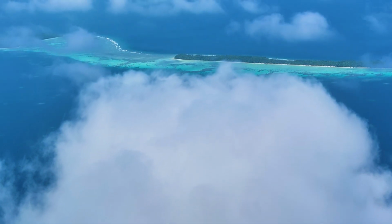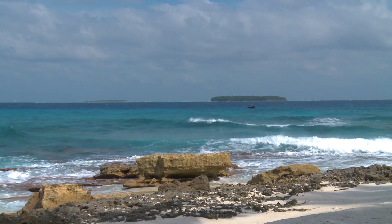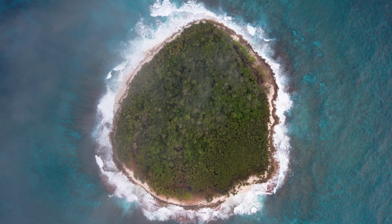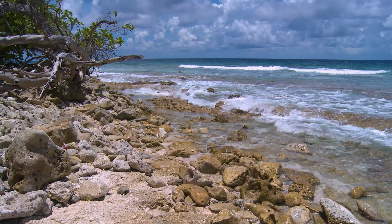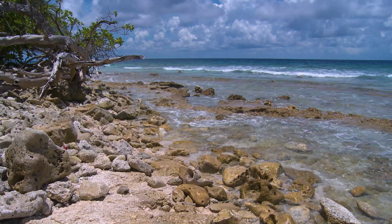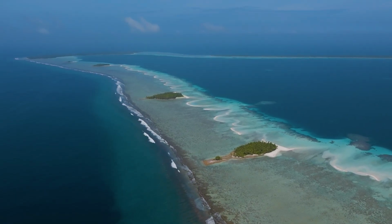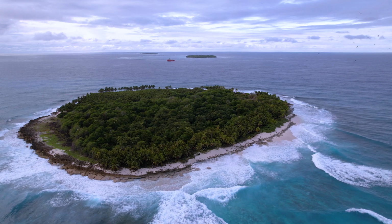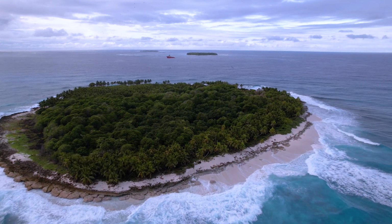There are 54 islands of the Chagos Archipelago, covering roughly 24 square kilometers. Although this is a tiny part of this 640,000 square kilometer marine reserve, the islands are a very important part of the environment here. They are all atoll islands, small strips of land on a ring of coral reef around a central lagoon. Some of them are incredibly small, with barely enough room for a coconut palm.